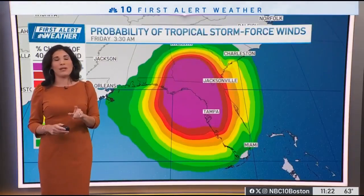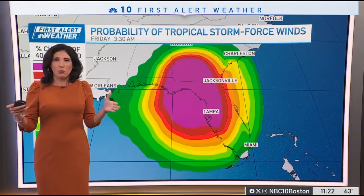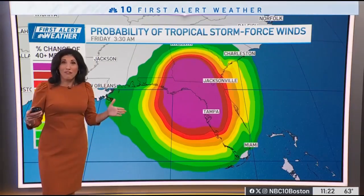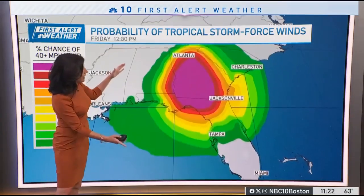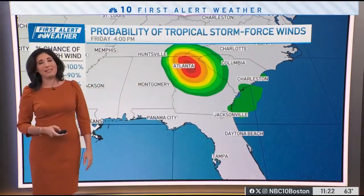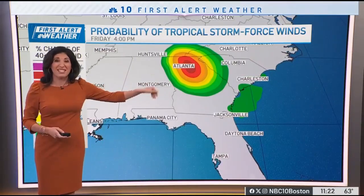Tropical storm force winds, different beast, right? Tropical storm winds are extending about 350 miles outside of this storm center. So there's a much bigger area that sees tropical storm force winds and damage to occur that lasts into the Atlanta area.